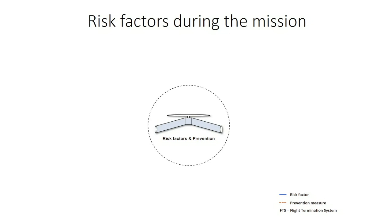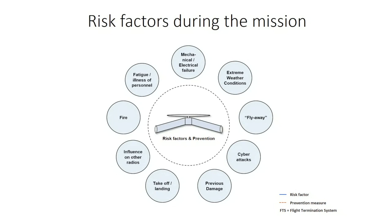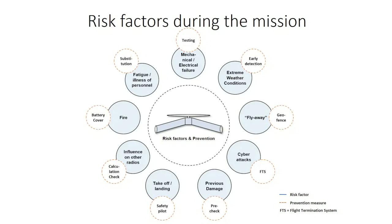Rescuing Outback Joe is threatened by several risk factors, for example, extreme weather conditions, fire, or cyber attacks. To prevent bad outcomes, we developed individual solutions for every risk factor. Covering the battery from impact, for example, reduces the chance of fire, while cyber attacks are countered by an uninfluenceable flight termination system. Extreme weather conditions can be avoided by early detection. Further information about risks and safety can be found in Deliverable 2.